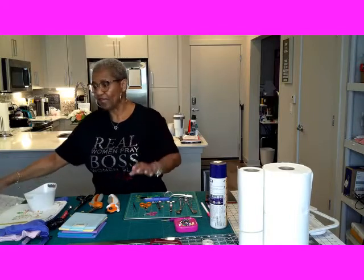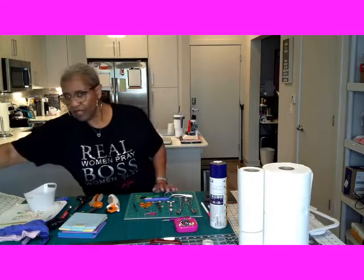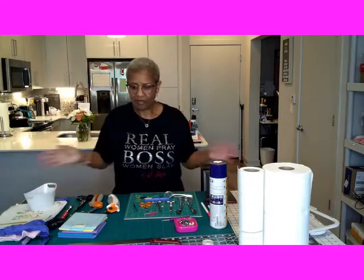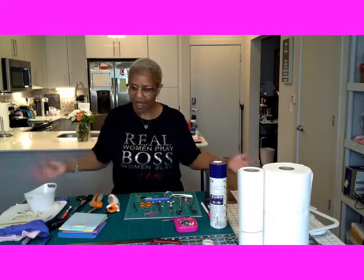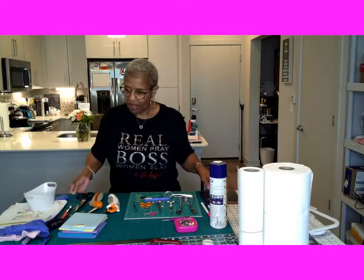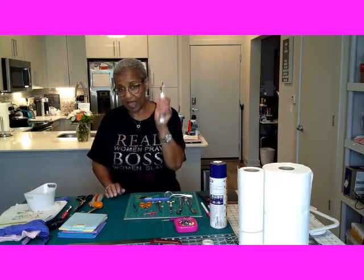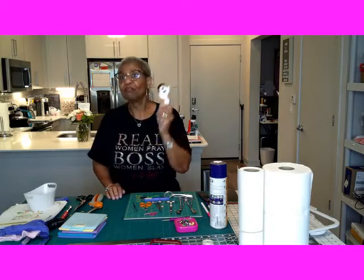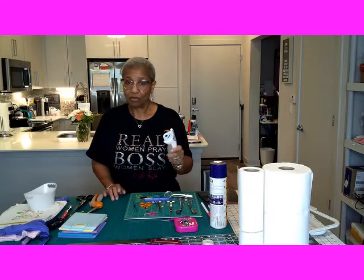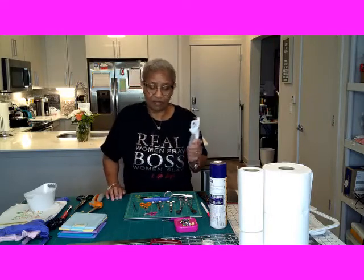They do have plastic ones that are pretty good too. They cost a lot of money, more than what I wanted to spend, but anyway, to protect your tables or whatever you have, that's a good option. And then I have my larger self-healing cutting board that you need to have if you're using this. You must have a self-healing cutting board because you will ruin your tabletops or whatever you're using if you don't.